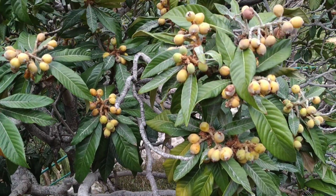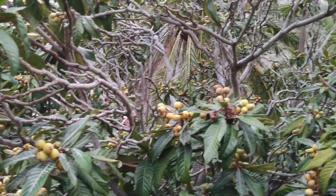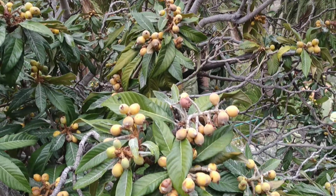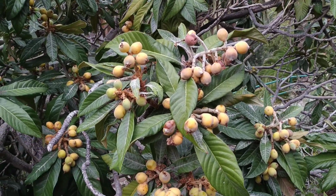So folks, those were some tiny loquat fruit from the beautiful island of La Gomera. Well, I'm scraping the bottom towards the end of the mostly fruitless season.